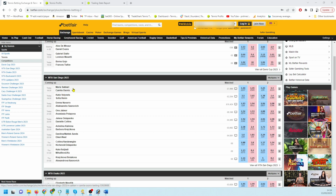So for example, if they traded Sakari the last time, she started really slowly, went 2-0 down at the start of the match. If she does the same, she's probably going to be over evens. Good time to back her. And a lot of the time that will work out. Obviously it's better the more experience, the more knowledge you've got of the players.